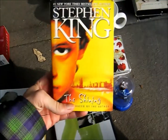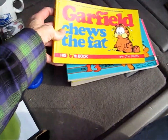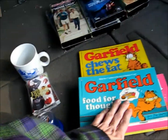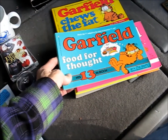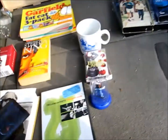50-cent paperbacks, like I found Stephen King's The Shining. I also found some Garfields, which I didn't need. I'm going to put them in a lot. I couldn't scan them because my phone decided not to scan. I found if I connect to eBay while I'm outside, then it works for quite a bit in the store until I get towards the back, and sometimes it goes out. But 3 different Garfields, and then a thick one, a Fat Cat 3-pack. Fat shaming my fat cat.